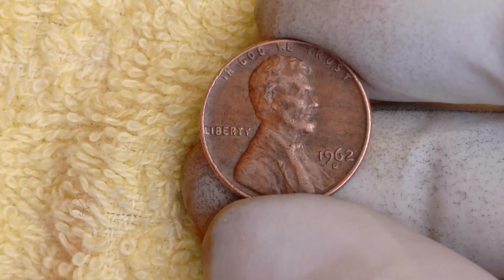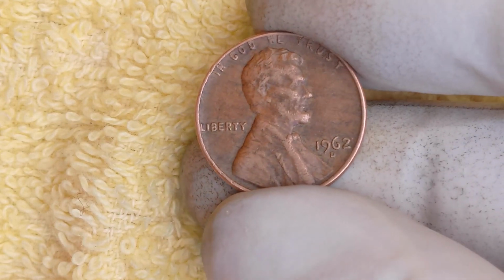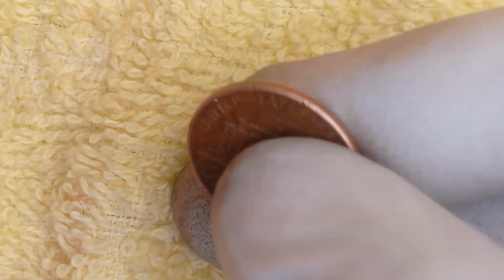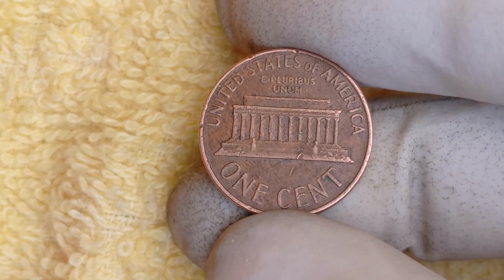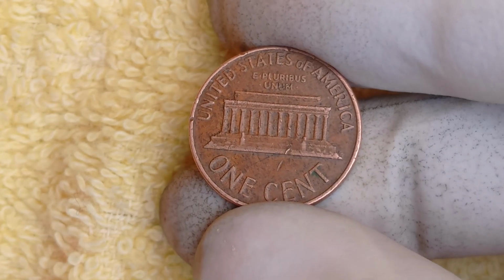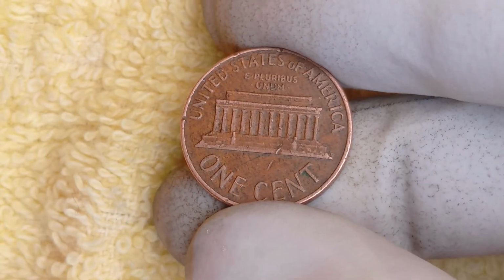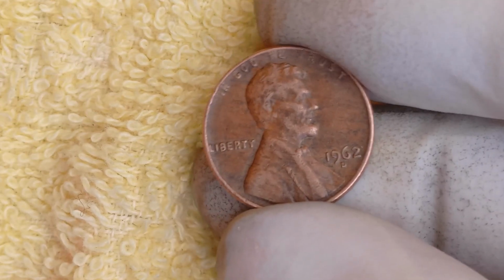Here's why. Rare minting errors. Some of the most valuable 1962 D pennies feature highly unusual minting errors, including double die obverse, DDO, repunched mint marks, RPM, and off-center strikes. These errors were unintentional and extremely rare, making them highly desirable among collectors.